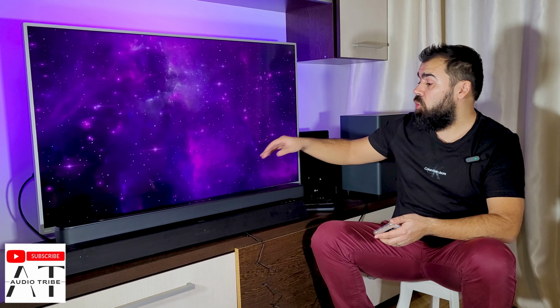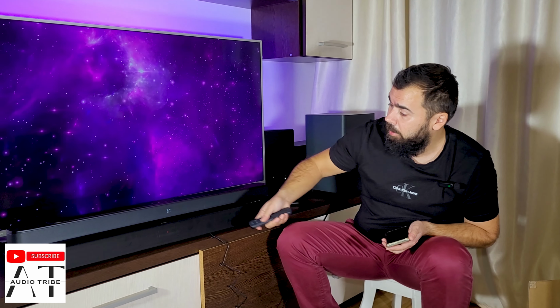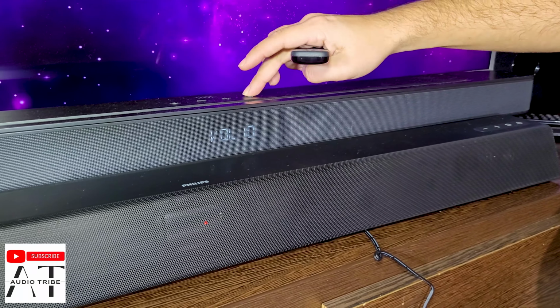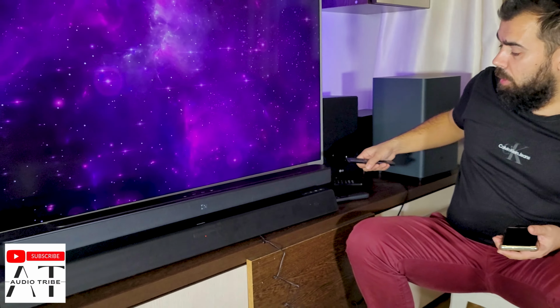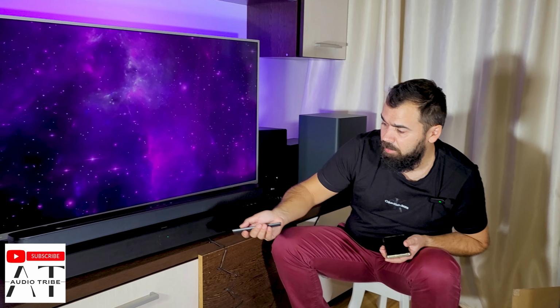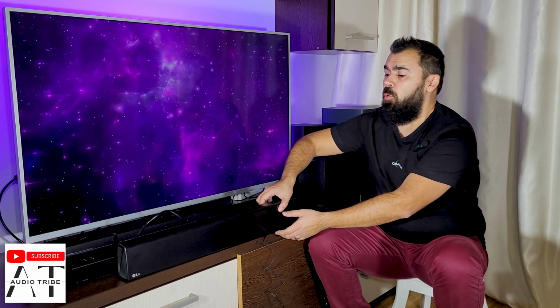Another big advantage that the JBL Bar 2.1 has, and the Philips and LG soundbar don't have, is that, as you can see here, it has a big LED display. You can see the volume, you can see if it is connected via HDMI through the TV, or to the phone, and it is very easy to use. The Philips only has a LED that blinks green, red when you change something, but you don't know the state of the connection, how high is the volume. Now at the end of this video, I will leave you with the sound test.